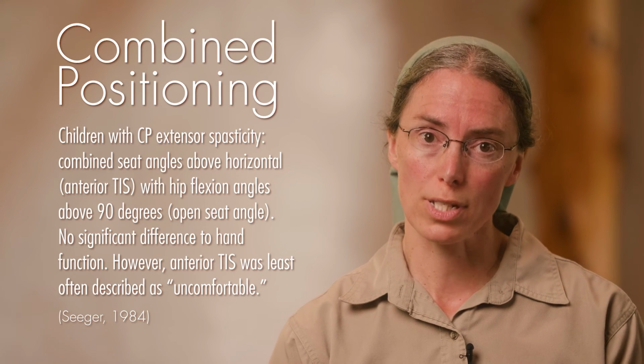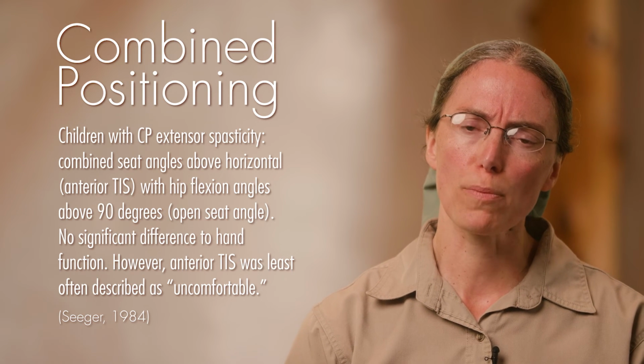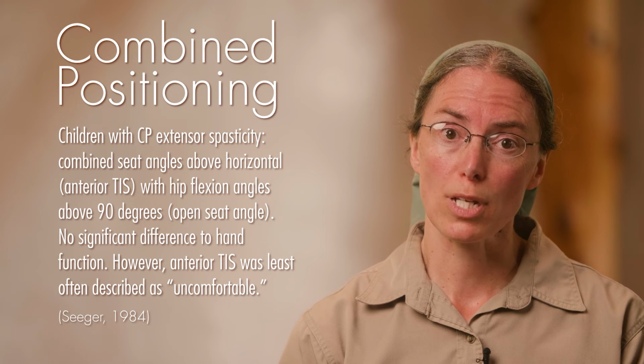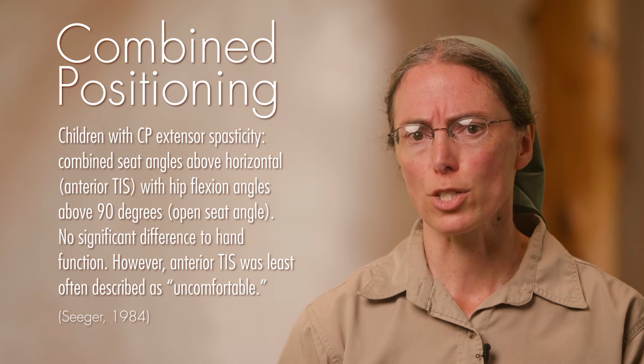The 1984 study shows that combining anterior tilt in space with an open angle at the hip does not in itself make a significant difference to upper extremity function, although the children did not find that position uncomfortable.